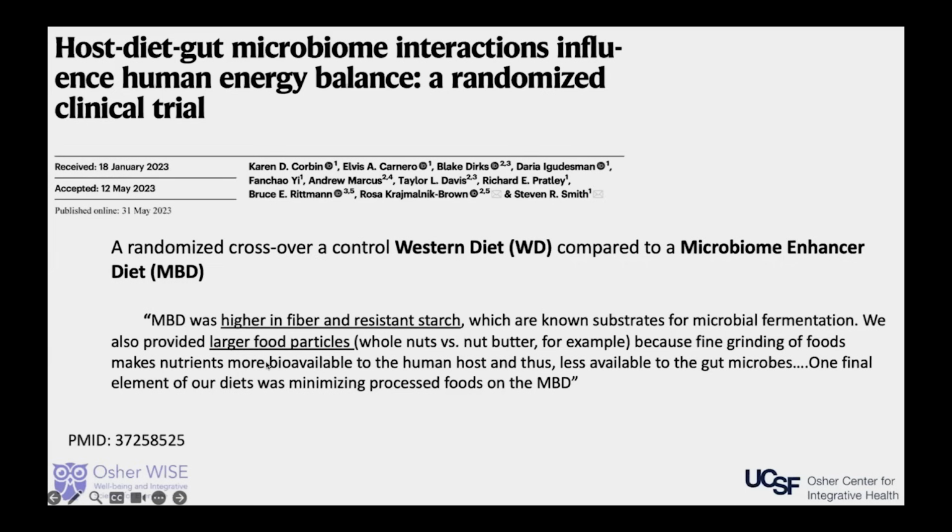They also provided larger food particles, whole nuts versus nut butter, for example, because food grinding makes nutrients more bioavailable to the human host and less bioavailable to the gut microbes. One final element of our diet was minimizing processed foods. So I think there you have a good map of how to optimally feed your microbiome: high in fiber, whole foods, large food particles, and minimizing processed foods.